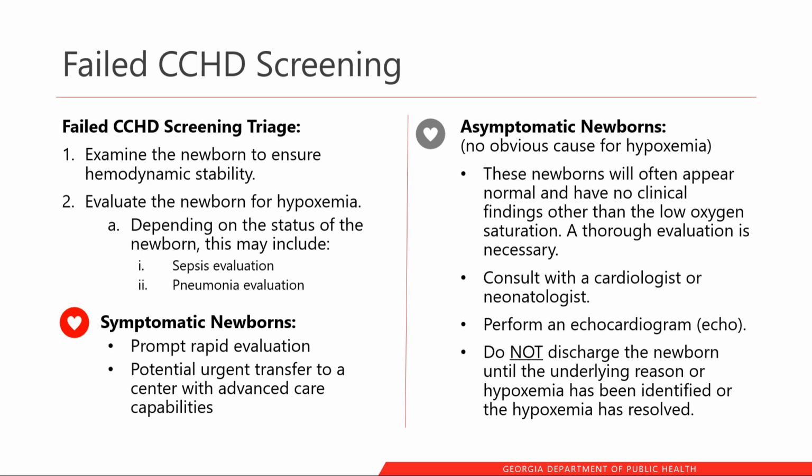Asymptomatic newborns will often appear normal and have no clinical findings other than the low oxygen saturation. A thorough evaluation is necessary. Consult with a cardiologist or neonatologist. Perform an echocardiogram. Do not discharge the newborn until the underlying reason for hypoxemia has been identified or the hypoxemia has resolved.